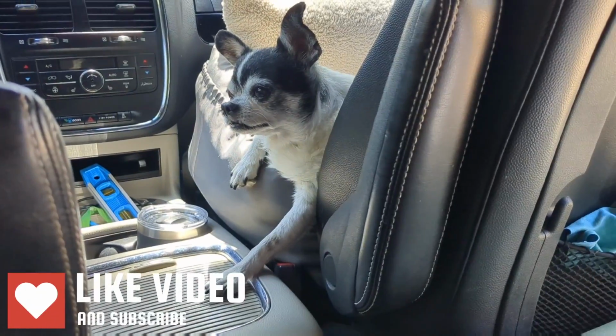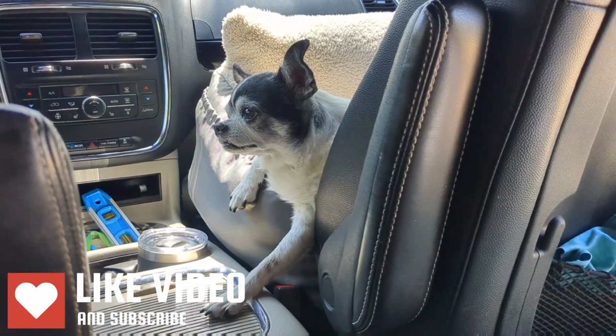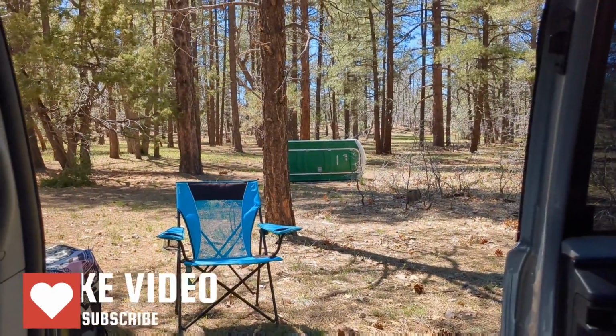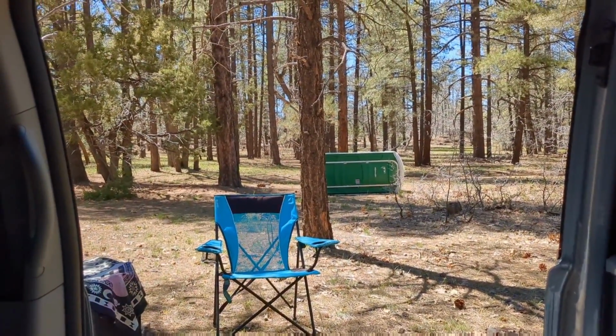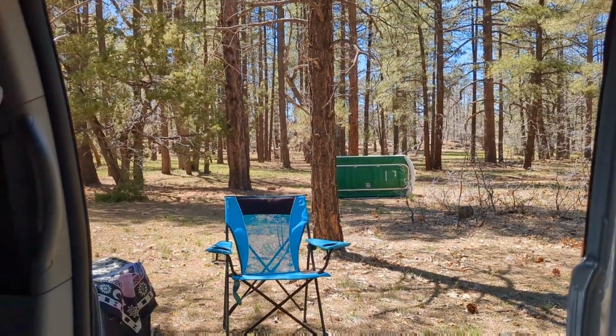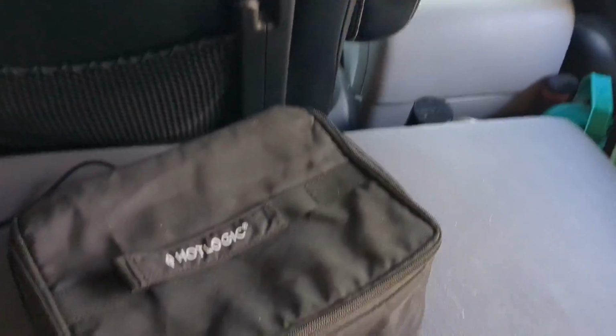Look at this distinguished gentleman. Look at those ears. Look at my view. It's a porta potty on its side. But this spot is so good, I don't even care. I'm assuming the porta potty's empty. I'm about to eat some leftover pizza.